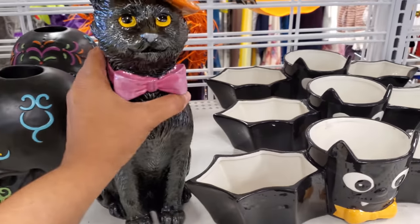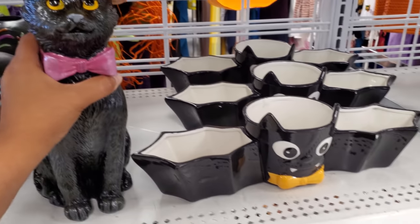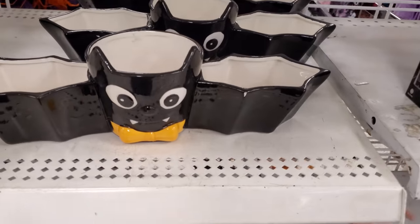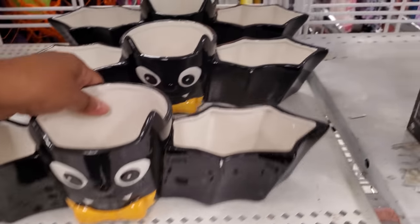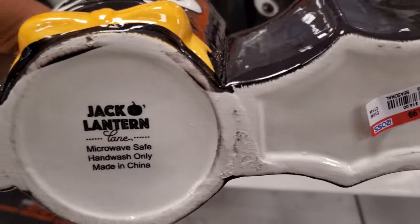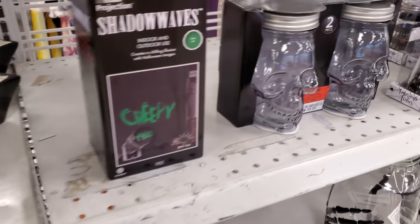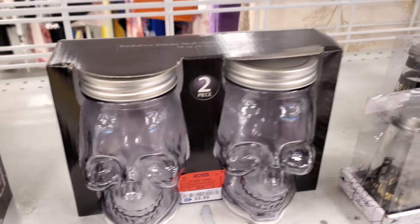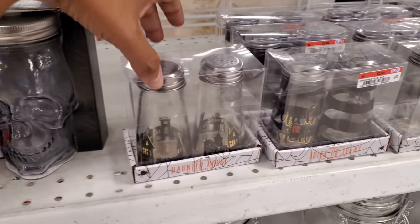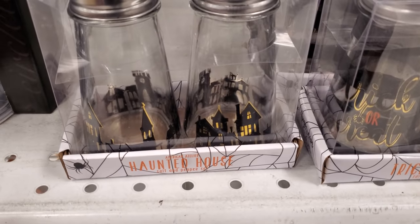He's so cute. With the bow tie and the witch hat for $13. Now they have this bat one. Maybe something for your kitchen. It's literally different. For $10. And skull mason jars are going to be $6. Of course you get 2. Salt and pepper shakers are $3. Got like a little haunted house.